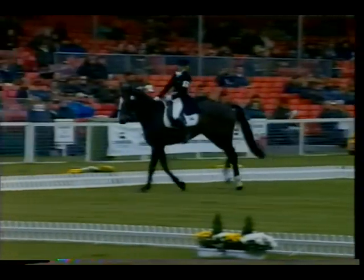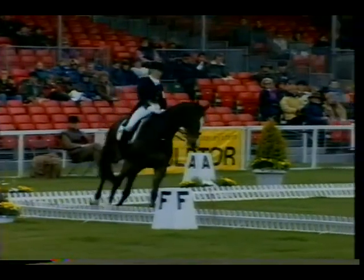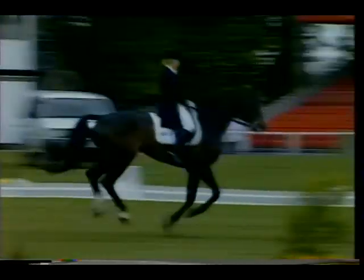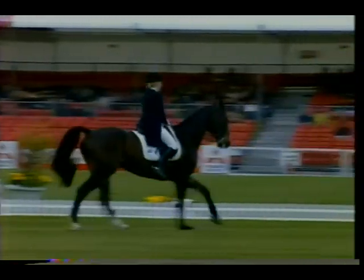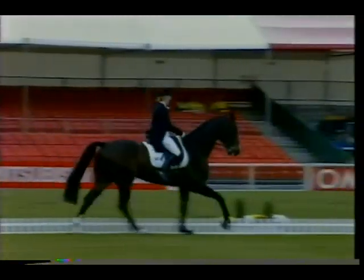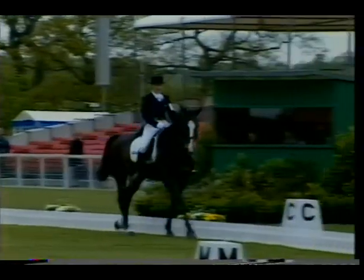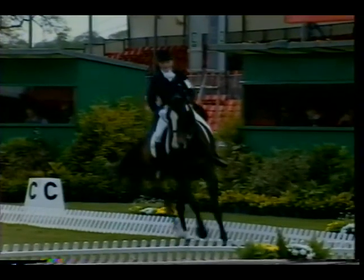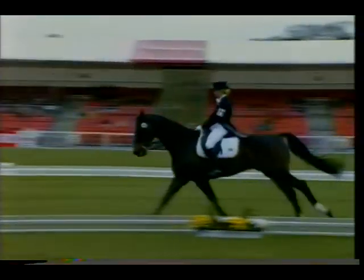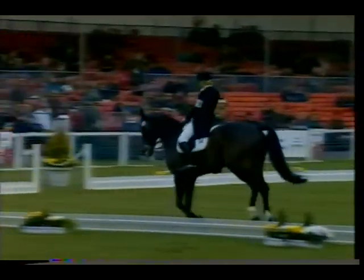Always difficult this when the wind is blowing hard, which it certainly was. Then at F, the transition to medium canter. And you can see the lengthening of the stride there. Back to working canter and coming up the new movement there. You could hardly see it, the flying change. So smooth. And now on the right leg. Moving into extended canter down that side. And at F, back to working canter.